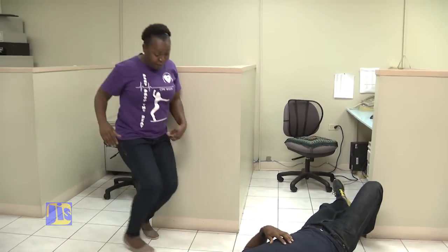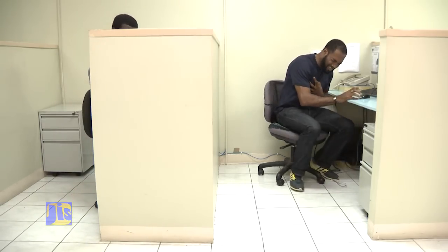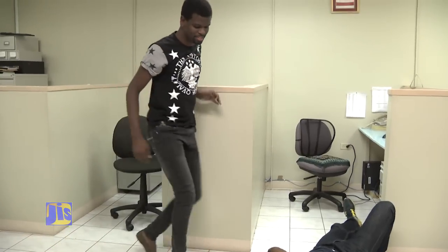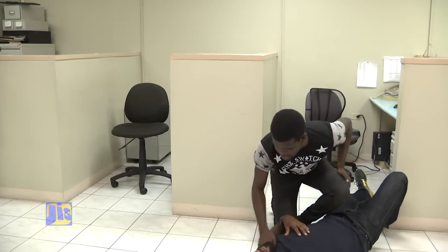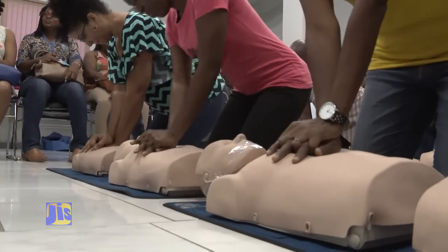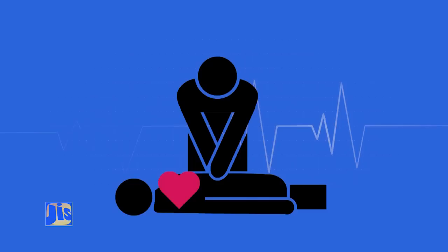Though this is a dramatization, it has happened quite often. In the field, at home, or at work, a loved one collapses and is unresponsive. What follows? Usually chaos, confusion, heartache, instead of immediately providing that critical resuscitation technique which may prevent death.